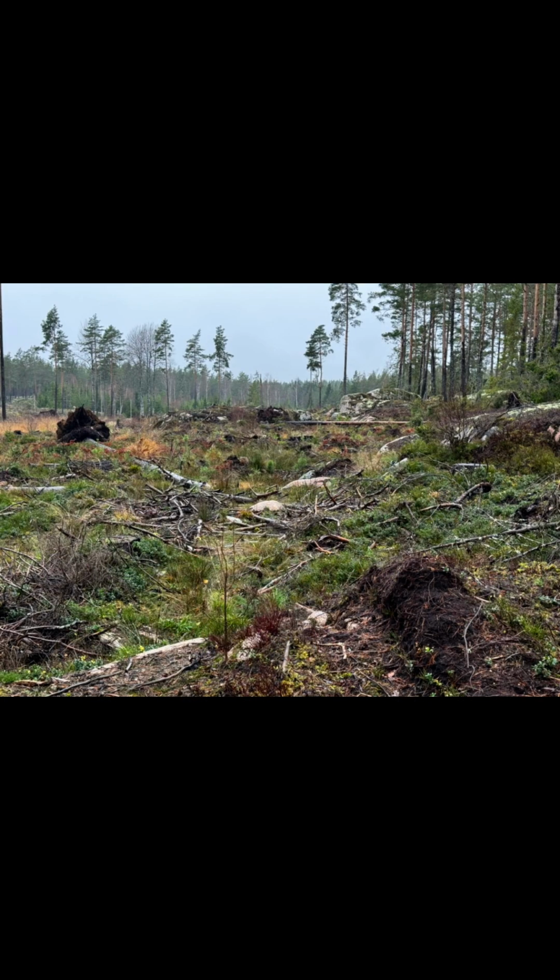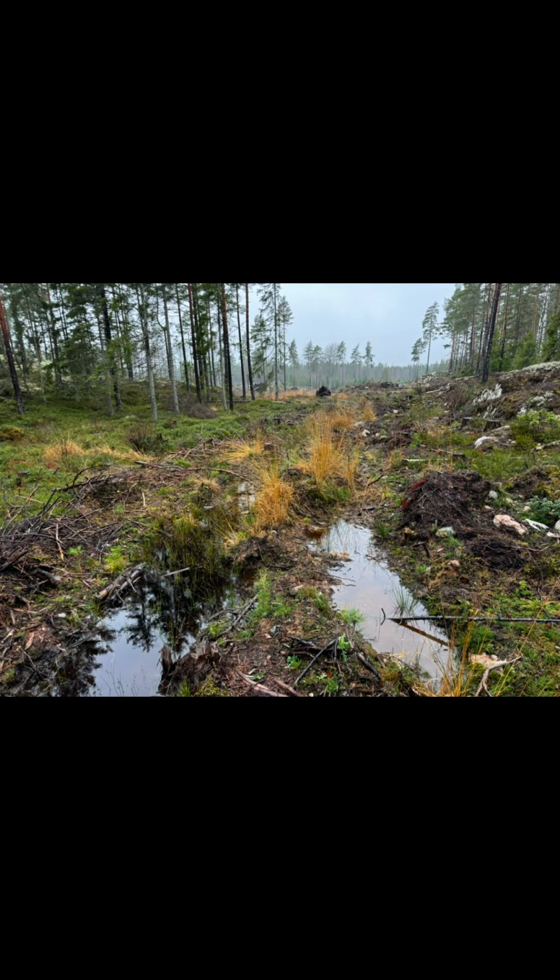Slash or top treatments typically involve removal for pulp with some lopping and scattering, as shown in this forwarder haul road. Regeneration treatments are typically done 2 years after clear-cutting. Old forwarders are often retired as scarification machines outfitted with disc harrows.